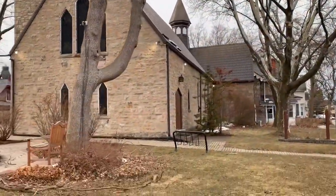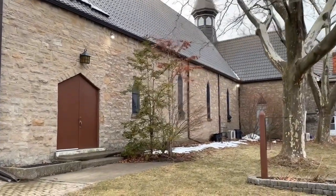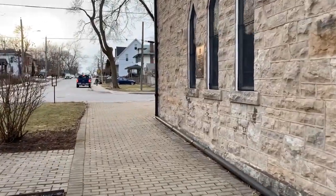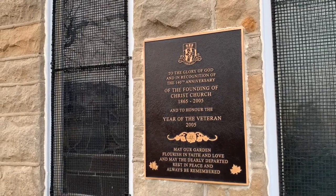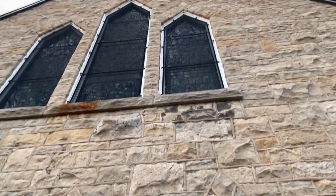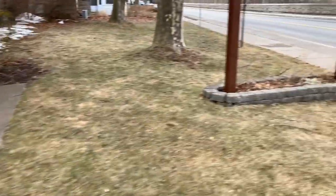Nice church right here. Looks pretty old. Wonder what year this is. Let's take a peek, see what it says. Hopefully it says something here. The founding of Christ Church, 1865 to 2005. So I'm guessing 1865 is when it was first built here. Oh no, see now it says 1954. Oh, but maybe there was one previously here and they had rebuilt it. Maybe that's what happened.